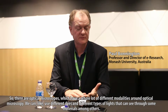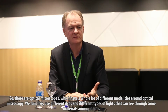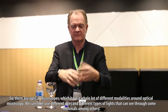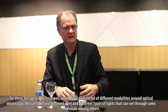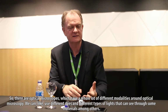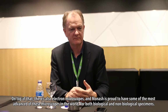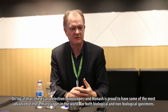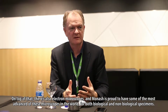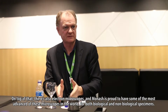So there's optical microscopes. There's a whole lot of different modalities around optical microscopy, where you can use different dyes and different types of lights that can see through some materials and not others. Electron microscopes. Monash is proud to have some of the most advanced in the world, both with non-biological specimens, but also biological specimens.